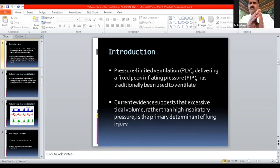So once the baby is on volume guarantee, the beauty of volume guarantee ventilation is that the weaning happens naturally with improvement in lung compliance. I think this is the main USP for this particular mode. Unlike a pressure limited ventilator, where you put the baby on mechanical ventilation, and if you've given surfactant and there's improvement in lung compliance, you start reducing the pressures. You have to do it manually. But here, the beauty of this is the weaning happens naturally.